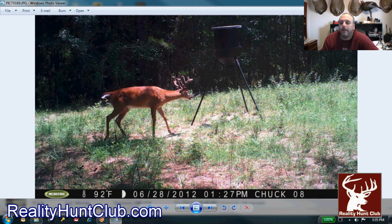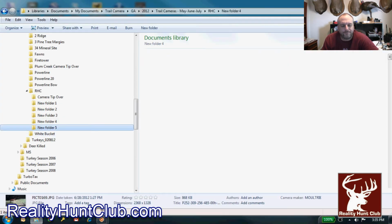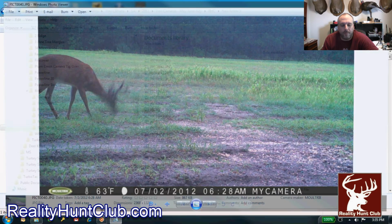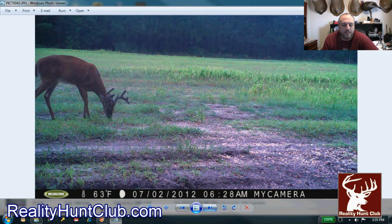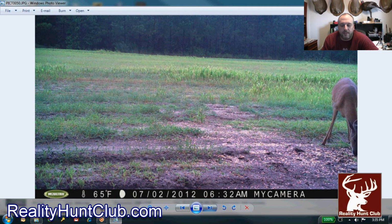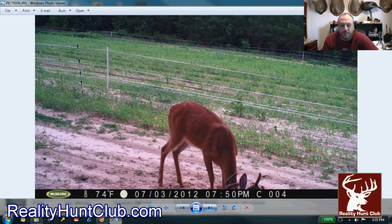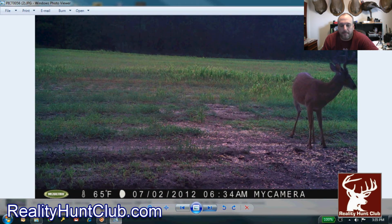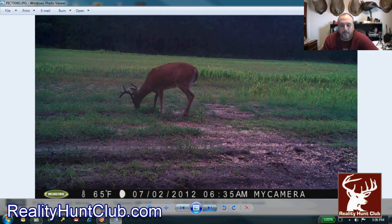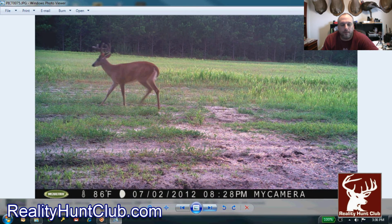We had a big 8-point at the end of the year. I showed you guys that on video, and I was hoping that was him. Now this is on the power line. These are 2 nice 3.5s, and they're actually eating out of the supplement feed. There's a good side profile of him. And I got tons of pictures of these boys.